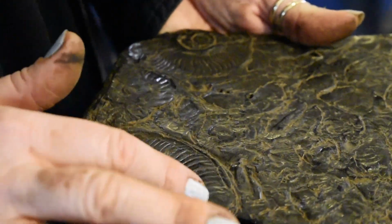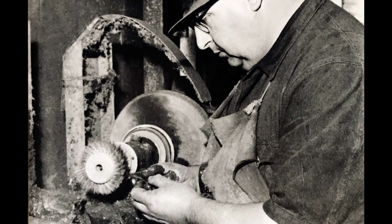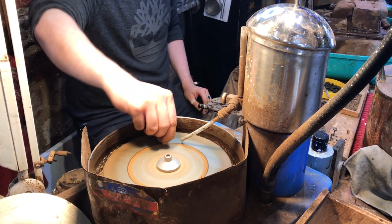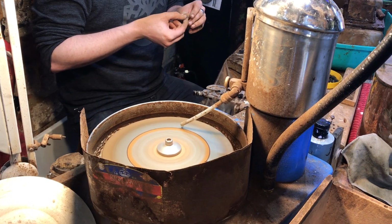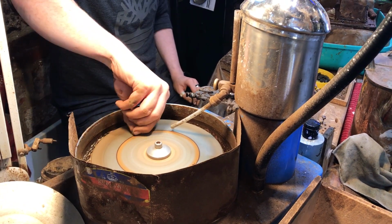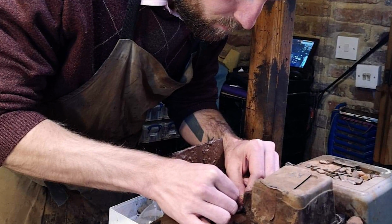The last of the old line of jet cutters died in the 1960s, and much of the old techniques have been lost. But thanks to a new generation of gem cutters and carvers in Whitby, like Sarah and Imogen, the jet cutting industry is discovering new ways to cut and polish jet with modern technology.